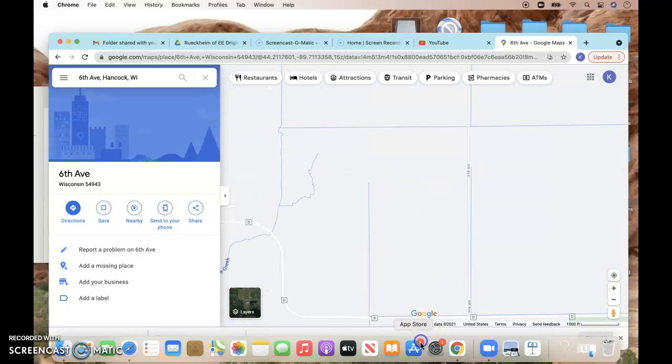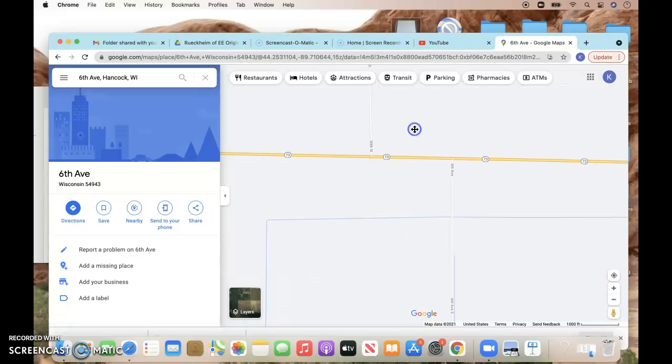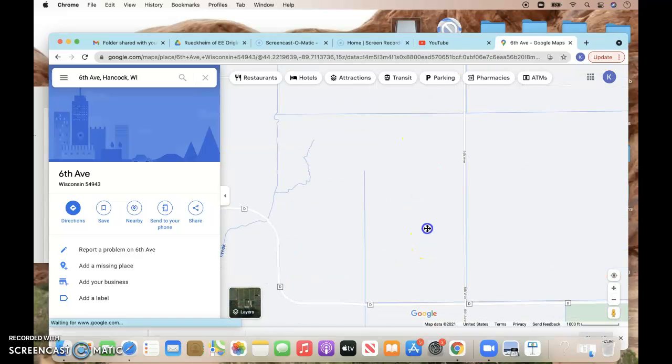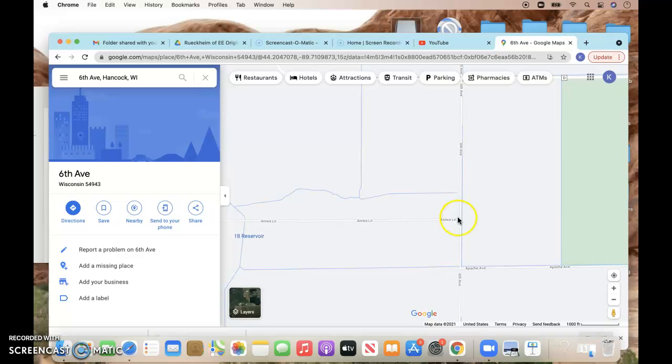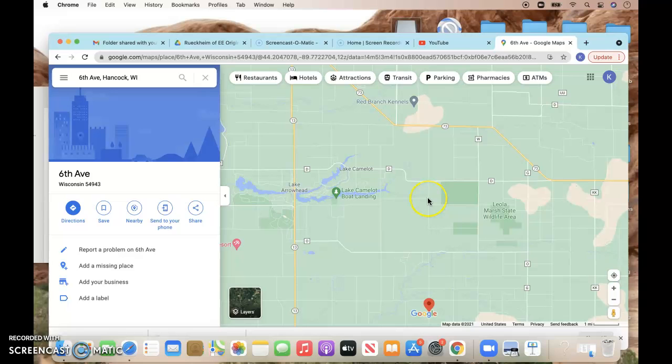I'm going to go to it here quickly. Let's see if I can find this location. So County D, right here, where 6th Avenue intersects with Anawa Lane. I'm going to mark that on the map, and then zoom out a little bit. So right here at this intersection is, get rid of that.